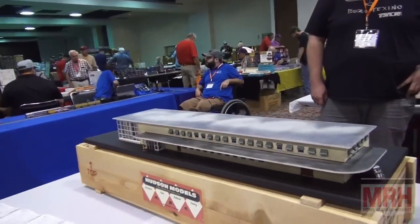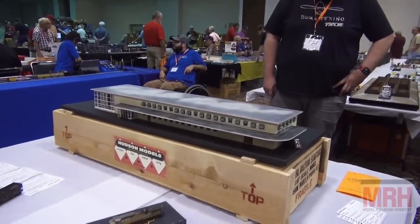Oh, wow. So if we look at the interior here, you did all the chairs and all the tables and even the window fixtures. And that's just absolutely amazing what you've done.